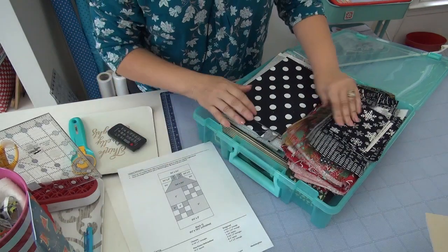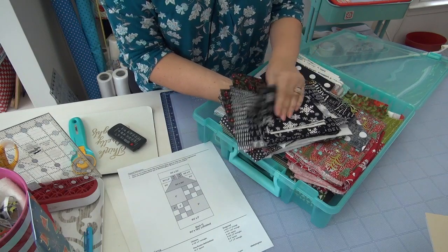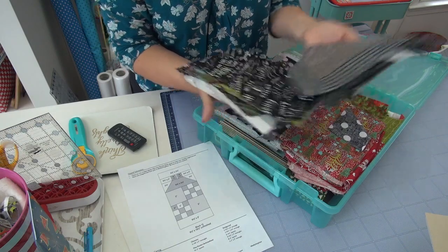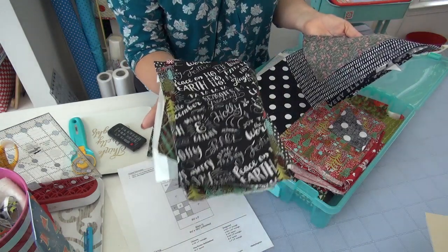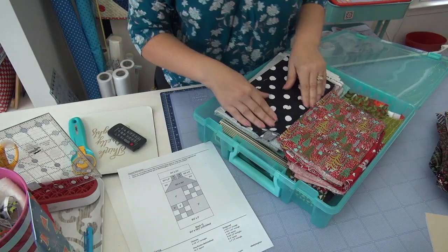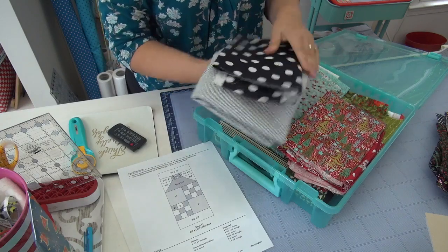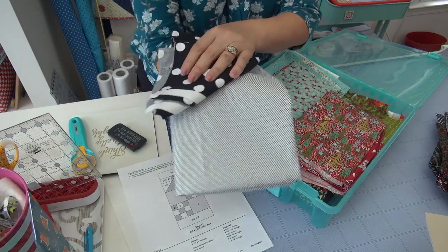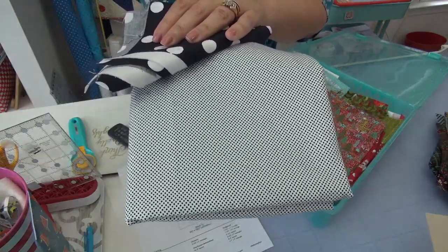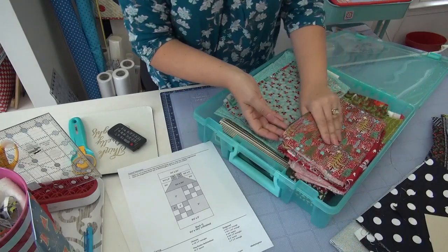What I have in here is I sorted it. I have sort of black fabrics. These are all Christmassy feel, if not downright Christmas. This one has ho, ho, ho on it. Yep, holly, merry and bright. I also have, of course, my polka dots, which are being used in the roofs and things like that, and my background. So this is my background fabric. All the blocks have this very tiny pin dot. It's black, and I just love the effect that it gives. Then I've got a red stack.